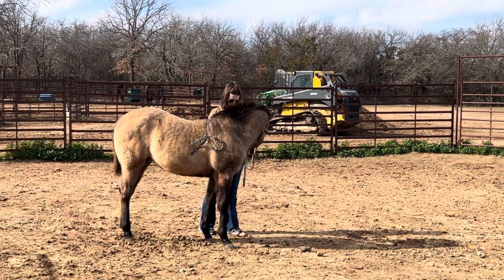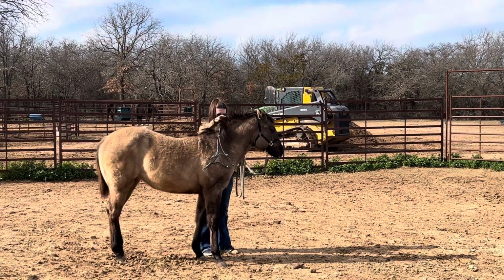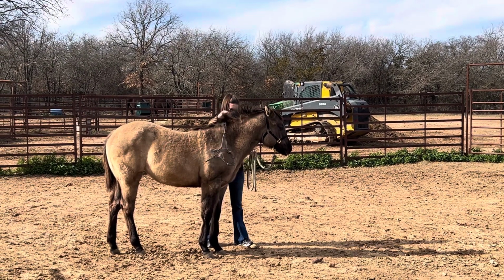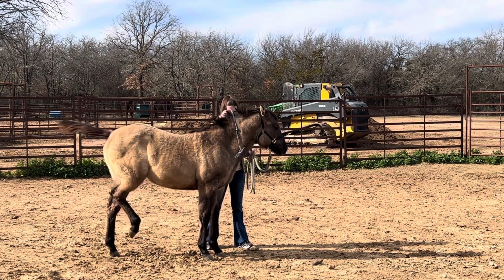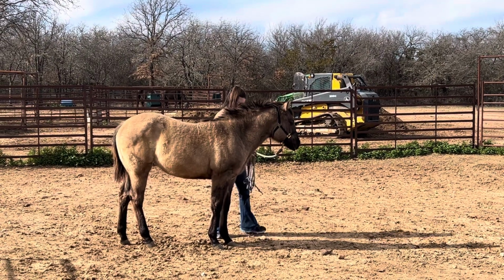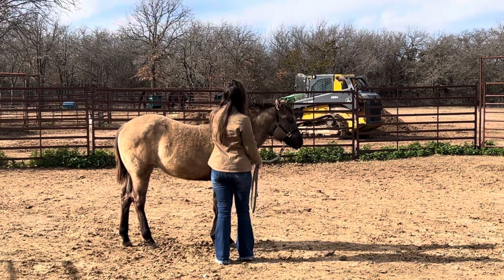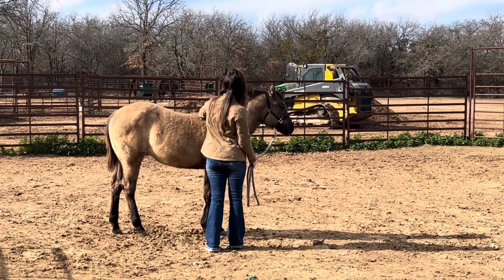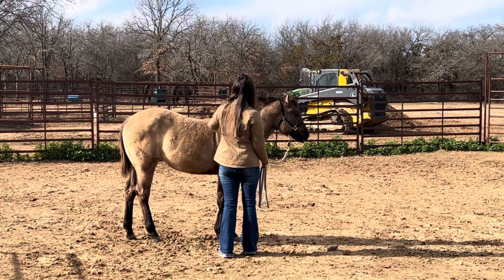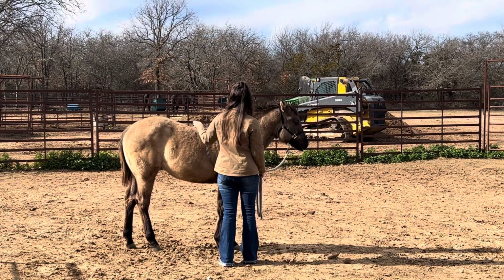And what she's doing there, she's desensitizing her to the halter. I have really yet to see that Nola's bothered by the rope. Good girl. And she really hasn't had too many leading lessons, and she is one that will just lead right off. It's not really the leading that she's opposing.